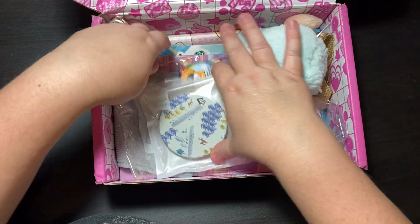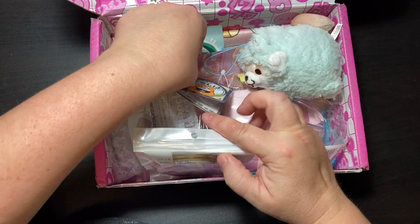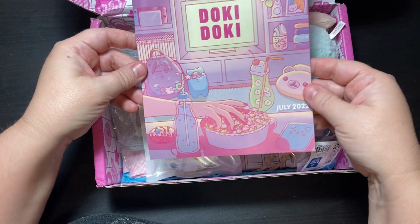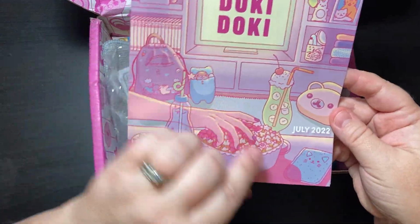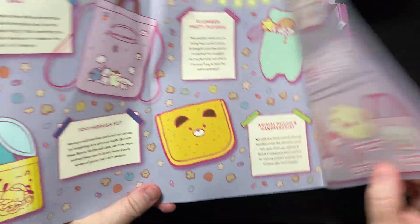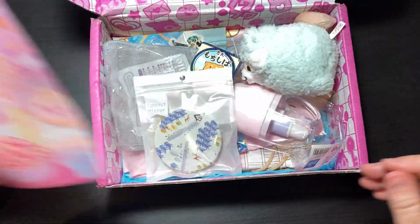The theme of this month's Dokidoki is, look how cute this little booklet is. Isn't that adorable? Love all the little illustrations. That's so cute. Slumber party. I thought that was really cute. So you get all kinds of little things.